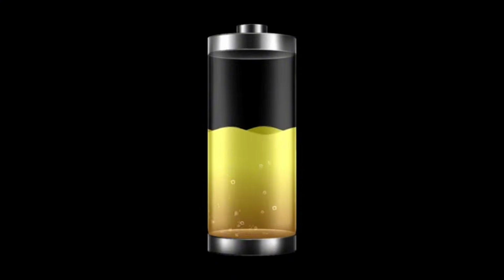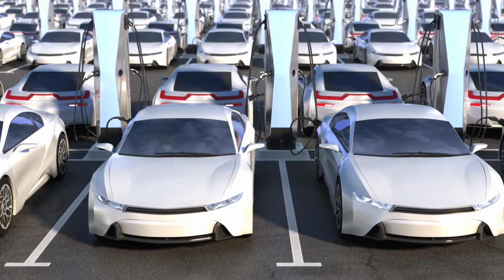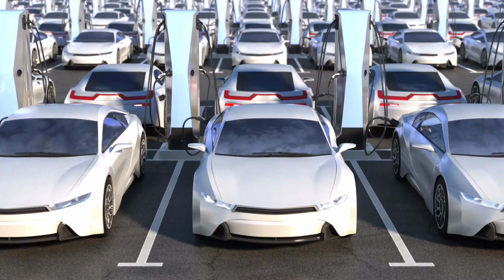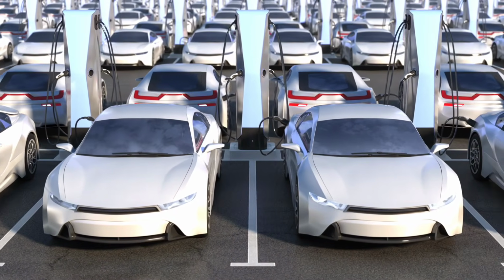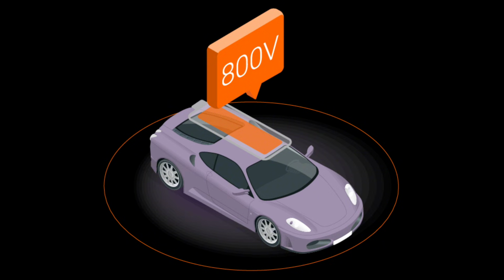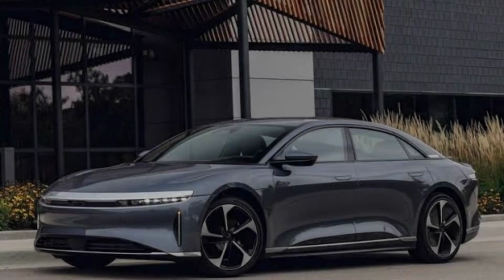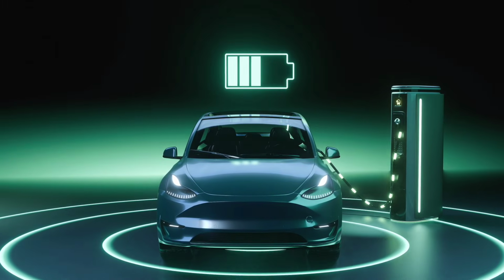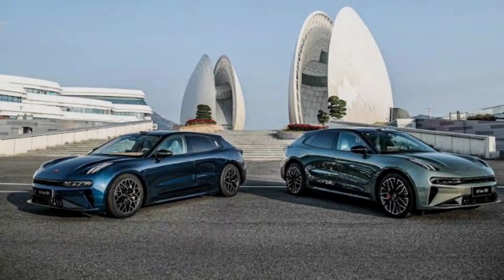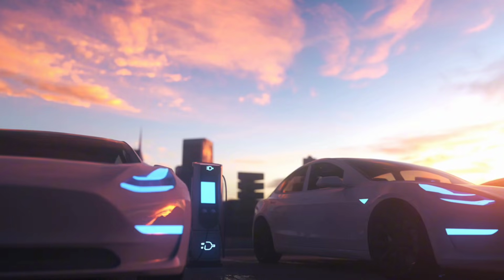Even with lithium-ion though, charging remained a problem. Tesla's superchargers, which once felt fast at 120 kilowatts, now peak at 250 kilowatts, but even those take around 20 to 30 minutes for a full charge. Then came the 800-volt revolution. Porsche's Taycan, Hyundai's Ioniq 5, and Lucid Air introduced ultra-fast charging, cutting times in half, and now Zeekr is shattering every previous record. Zeekr's golden battery takes EV charging into a whole new era.